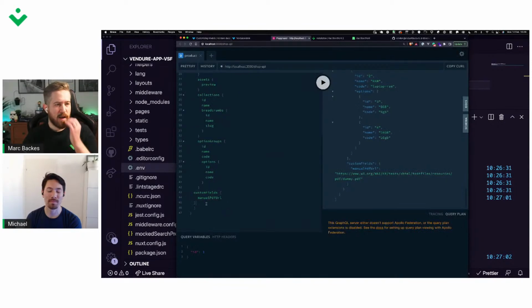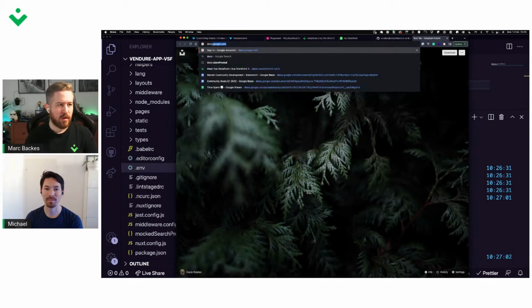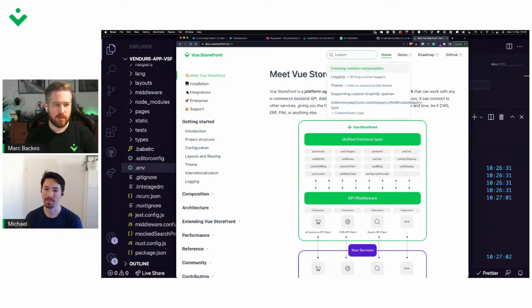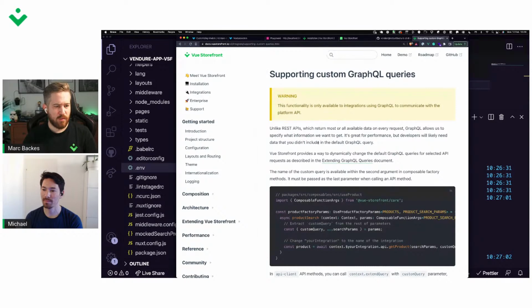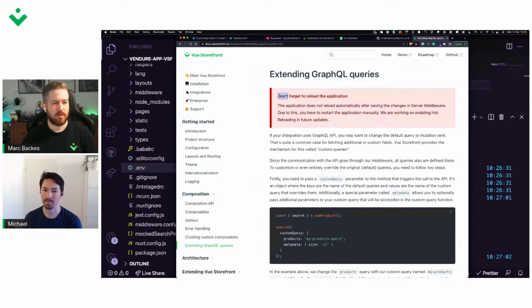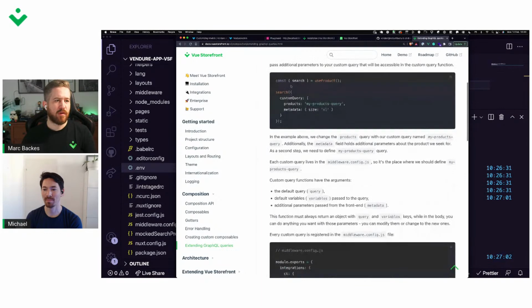We need to add this, and to do this, I will also check out the Vue Storefront docs. So let's just go to the Vue Storefront docs, and I just go here, custom, supporting custom GraphQL queries, which is exactly what we want. Dynamically change GraphQL queries. Yeah, this is okay. Don't forget to reload the application. Okay, important. Doesn't work if you just have the hot reload and stuff. Okay, what do we need to do? We need to go into our search and add a custom query there.